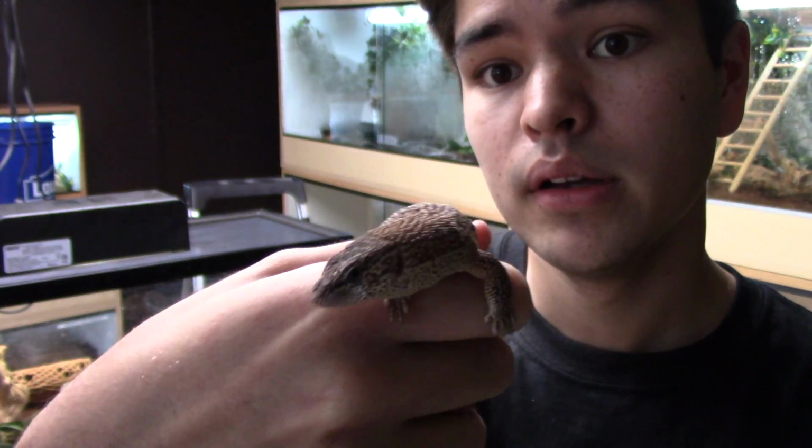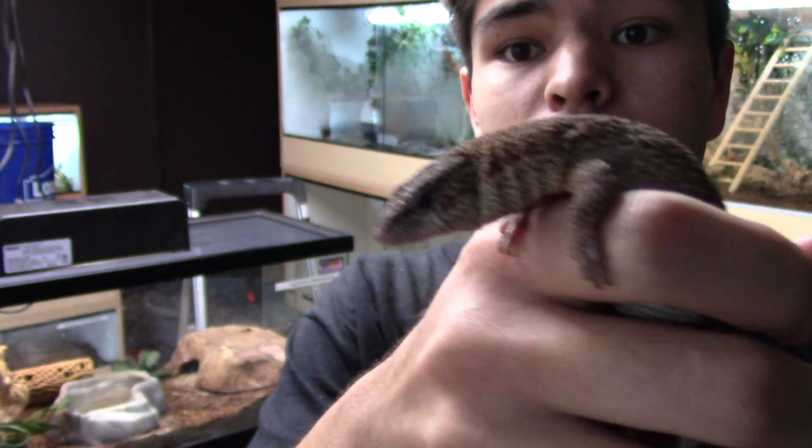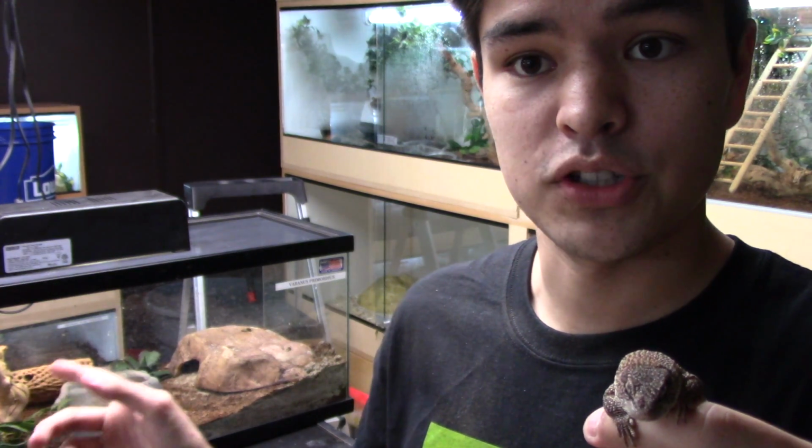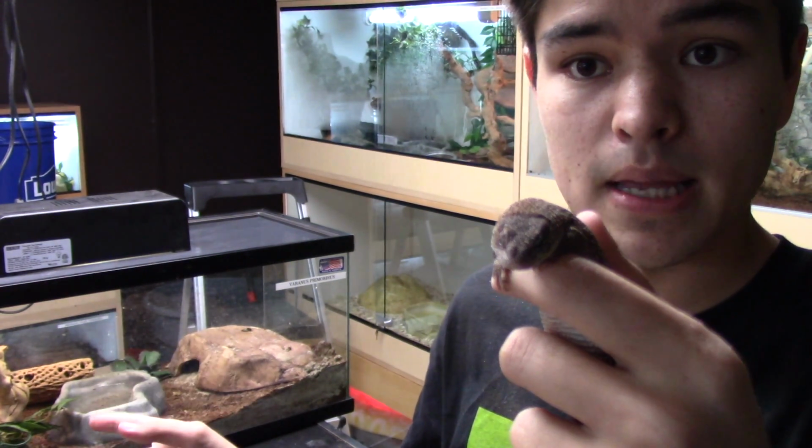Alright guys, so we kind of gotta keep it quiet right now. We're working again with the Primordius monitors. This is the final group of monitors I was talking about. This is the second smallest species of Varanus in the world. This is the male right here. And the reason we have to be quiet and chilled out is that we just saw the female, and she looked like she was about to lay.